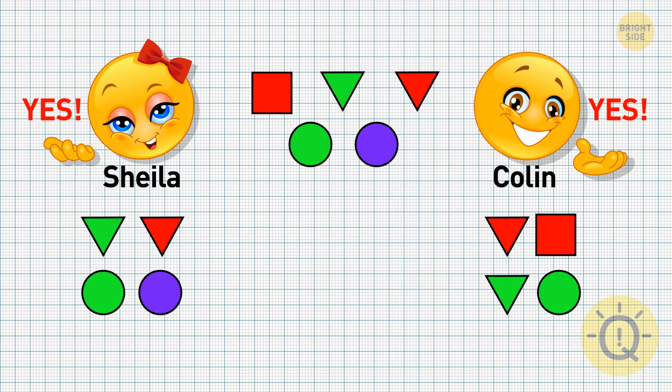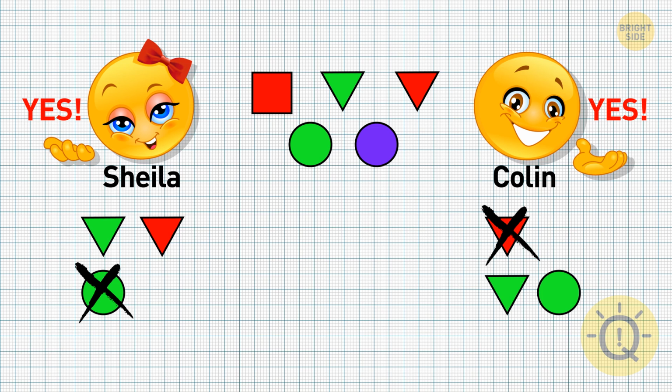After the second question, neither of them still knew the answer, and they got new info again. Sheila was left with two triangles and one circle. She knew the shape of the object, so if she still didn't know where the prize was, it couldn't be the circle. And Colin was left with two green and one red shape. Since he knew the color but didn't know the answer, it couldn't be the red one. Thus, two more objects were eliminated for both.